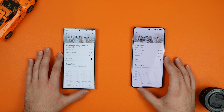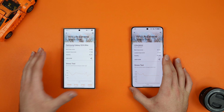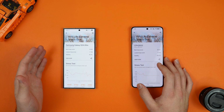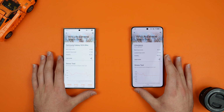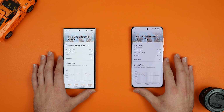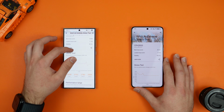Starting off with the best loop score, we do have a 6,447 on the OnePlus 13 and a 4,008 on the Samsung Galaxy S24 Ultra. As for the lowest, we have a 1,738 and a 4,419. So the OnePlus 13 was a lot better with the loop scores. As for the stability, the OnePlus 13 was also a lot better at 68.5%, and the S24 Ultra was at 43.4%.